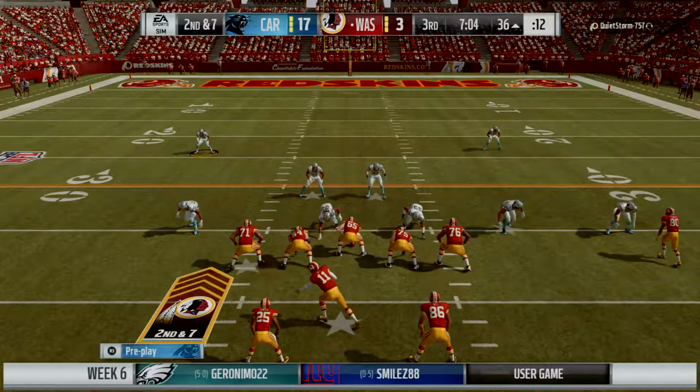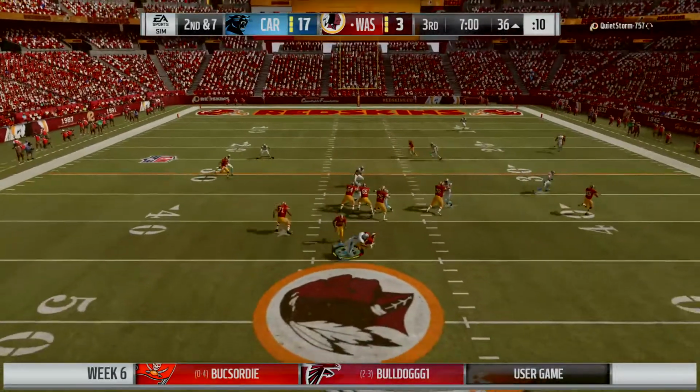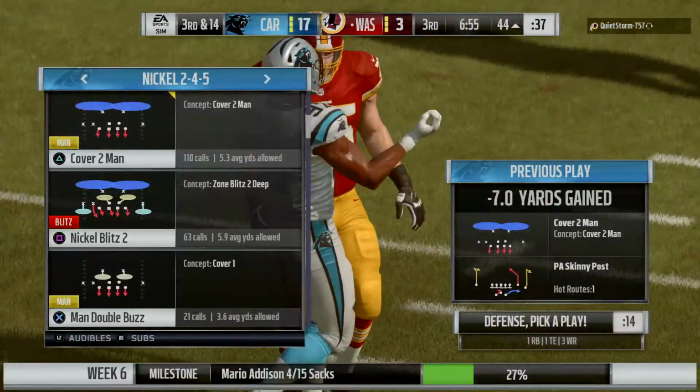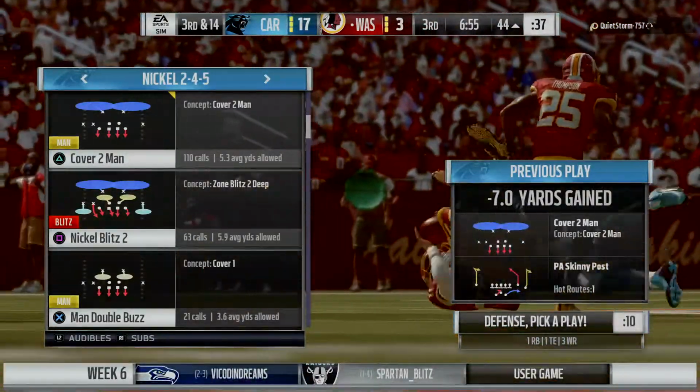Fourth down. To throw on second down is Smith. The Panther rush is too strong. They get there and take him down. Mario Addison in there to bring him down for a loss of 7.